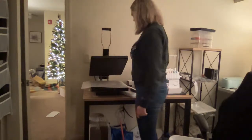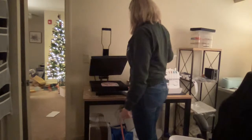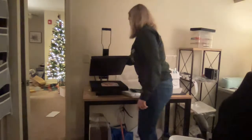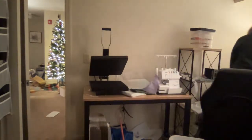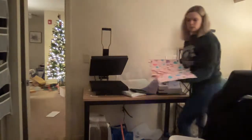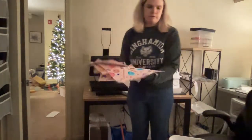Okay, done with that. Turn you off. So we got a lot of heat and bonding done tonight. So here are all the pieces we got done. So those will all be ready for numbers.